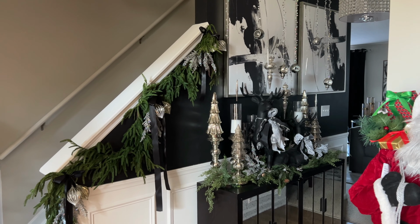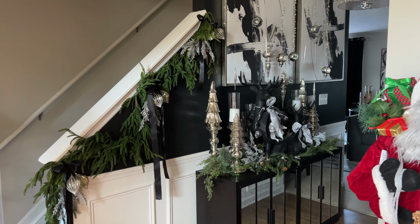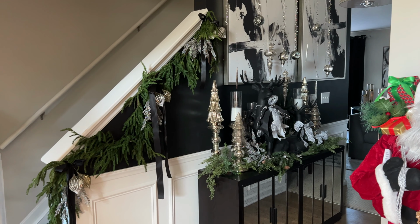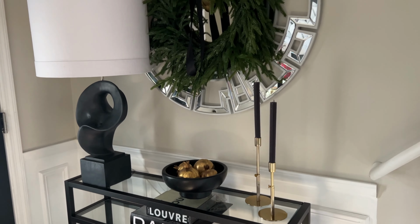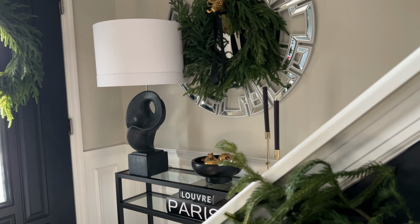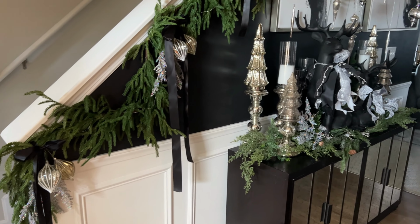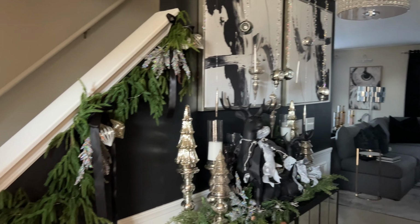My name is Cheryl. I love decorating my home with style on a budget, and I love to try to make it look a lot more expensive than it really is. And Christmas is the one time that I try to kick it up an extra notch. So last week I showed you guys my entryway. Today we are going to be looking into the hallway that leads into my family room.